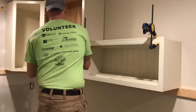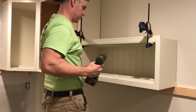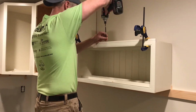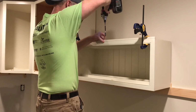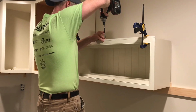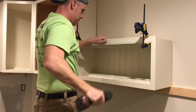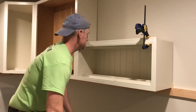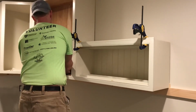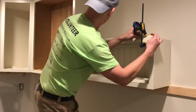Awesome. Just takes a little smidge out of there and then you can run your screw down in there without fear of cracking it. We need it to be flush since the cabinet's going on top. Nice. Countersunk. All right, one more down. One more here. All right.